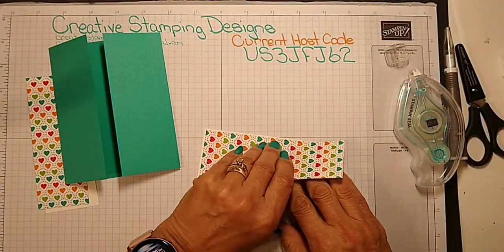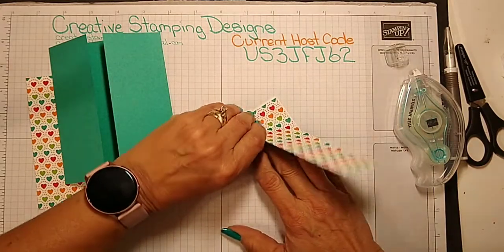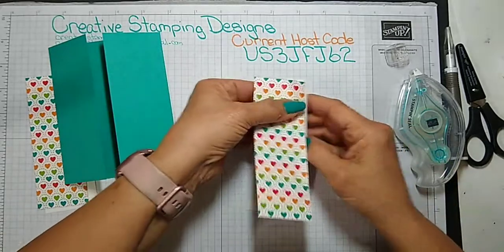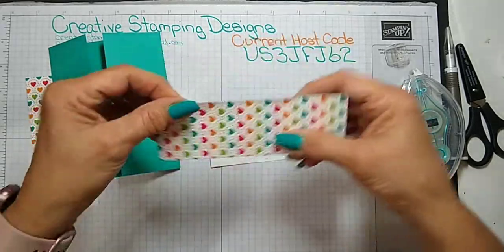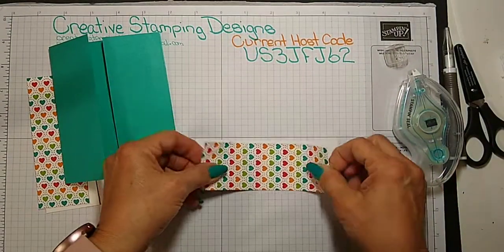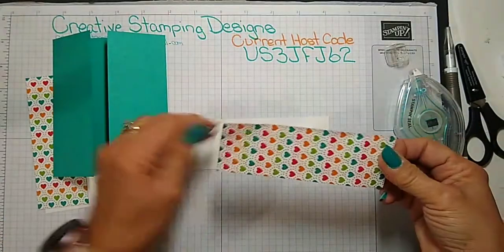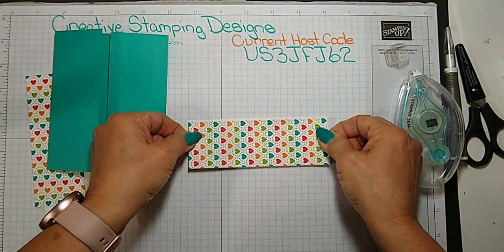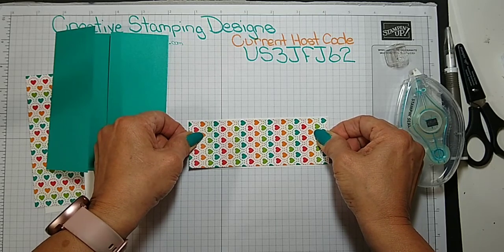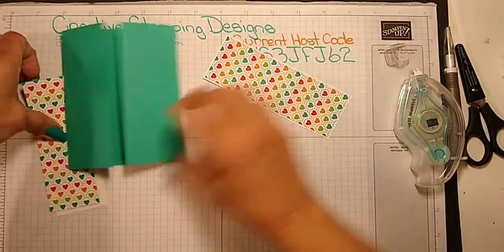Oops. I gotta start using liquid glue more, so I have that little bit of wiggle room, because this is not. This isn't even a Stampin' Seal Plus. Stampin' Seal is so strong anymore. There we go. I think for the next other side, I'm going to use the other one. I'm using liquid glue.